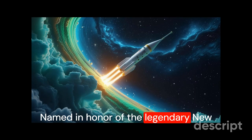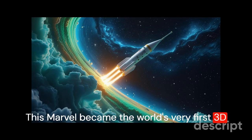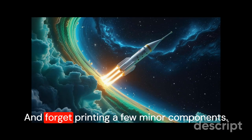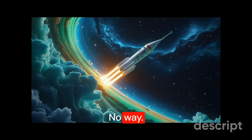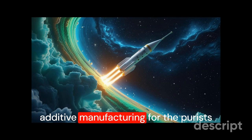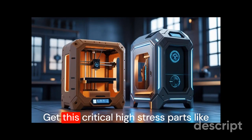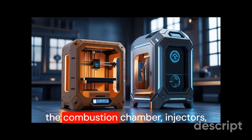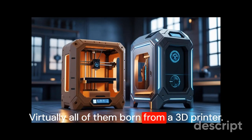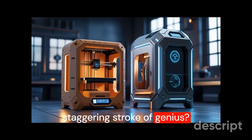Named in honor of the legendary New Zealand physicist Ernest Rutherford, this marvel became the world's very first 3D printed electric pump-fed orbital rocket engine. And forget printing a few minor components. No way. Rocket Lab grabbed 3D printing, or additive manufacturing for the purists, and hurled it into uncharted territory. Get this. Critical, high-stress parts like the combustion chamber, injectors, pumps, and main propellant valves, virtually all of them born from a 3D printer. So, why was this such a staggering stroke of genius?